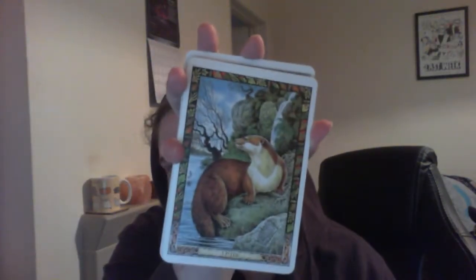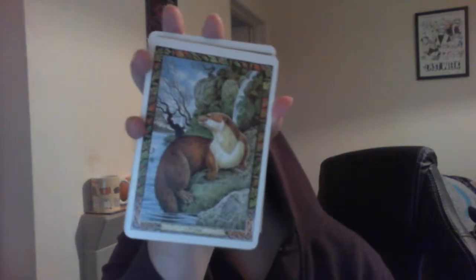Lovely little otter. He's a cutie. My husband absolutely adores otters, so I see them a lot. But yeah, this one's very hard to shuffle. I always find it awkward. I'm not a great shuffler anyway.